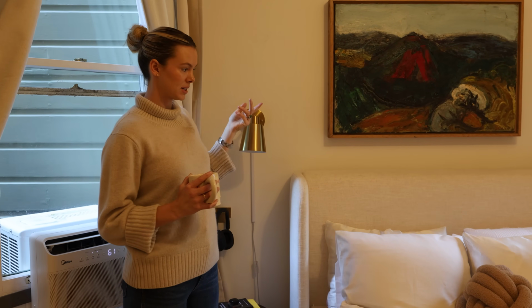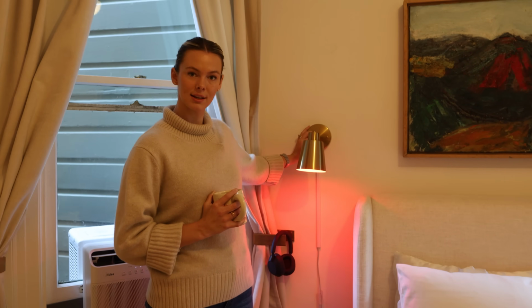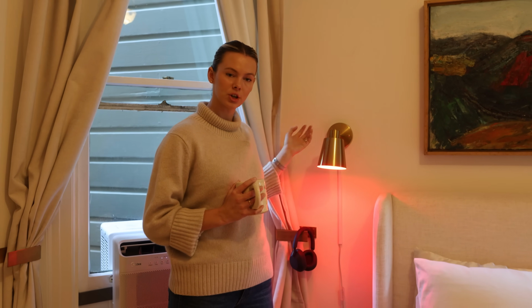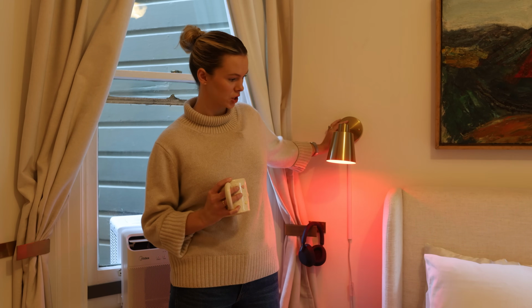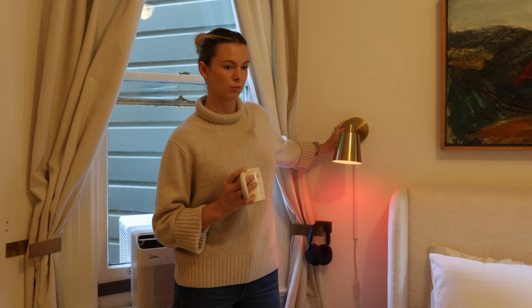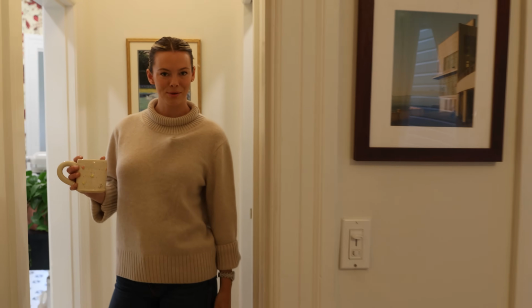So for bedtime reading or bedtime scrolling on our phone, we have red lights that we turn on, and it's a nice transition that helps you fall asleep, and a red light bulb is $5. It's the easiest switch, and it's really helped us. Once we get in bed, it's like, okay, it's time to go to sleep. Let me show you my office.